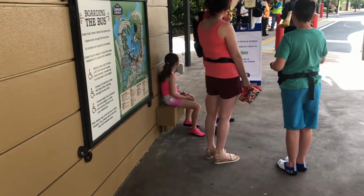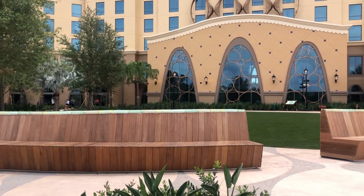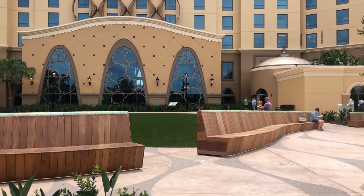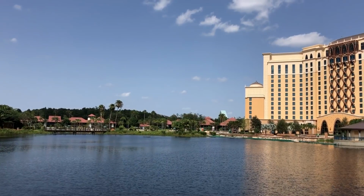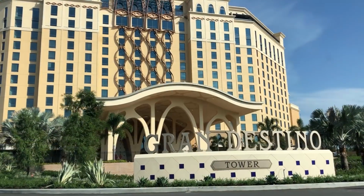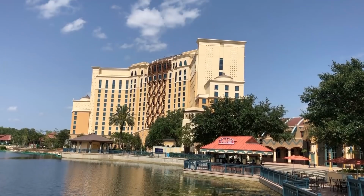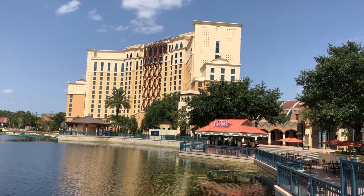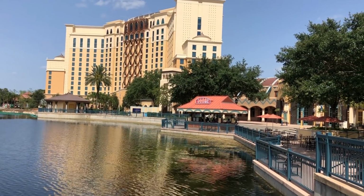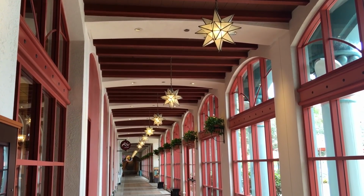We have done some research, and it seems that there's no hard and fast rules about which bus stop gets picked up first at these big, huge, lots of bus stops resorts. So you could be the first or last to get picked up at any of the stops, and it could change throughout your trip. Now remember, if you choose to stay in the Gran Destino Tower, you're going to be relatively close to the lobby and the dining options, and there's also an indoor sort of walkway to get to those, so Gran Destino Tower is also a good option.